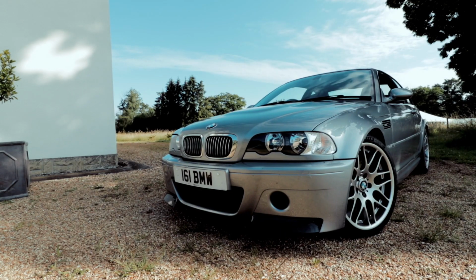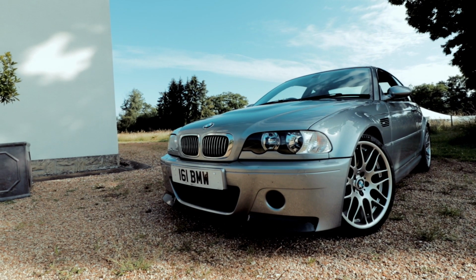I've always been a fan of the manual cars, the E46 M3 manuals. I think I'll continue to be a fan of the manual car, but I am a massive fan and advocate of this E46 M3 CSL. For me, it's amazing.